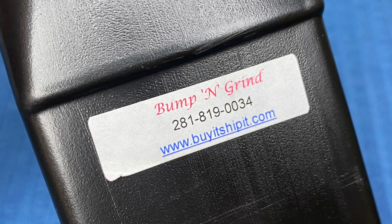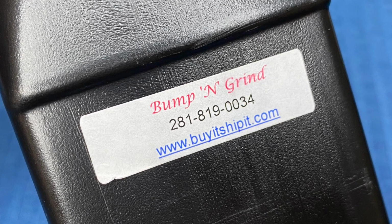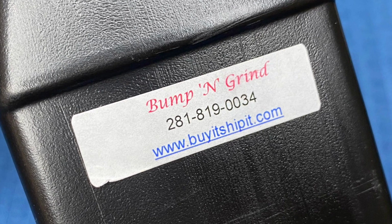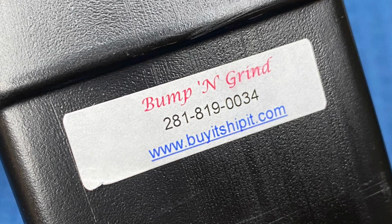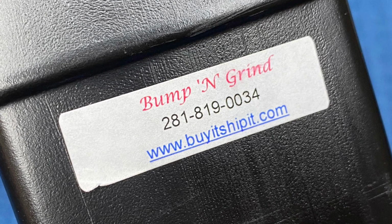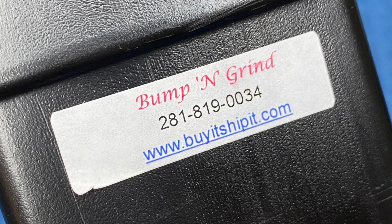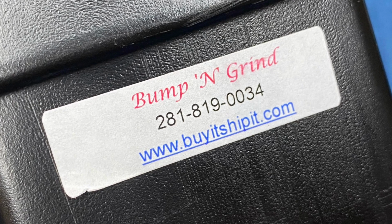Again, we have the Bump and Grind. If you remember in the beginning of the video, I had this same fragrance from Sentimental Gifts. It's so far the only 2 places that I found this oil from, and I would say that they are both equally as great. They're both super strong and last a really long time. So either way you go, whichever company you're ordering from, this fragrance oil is definitely a must try.